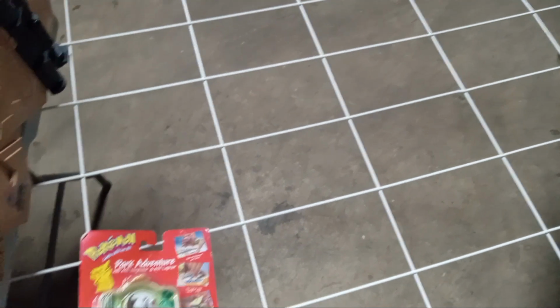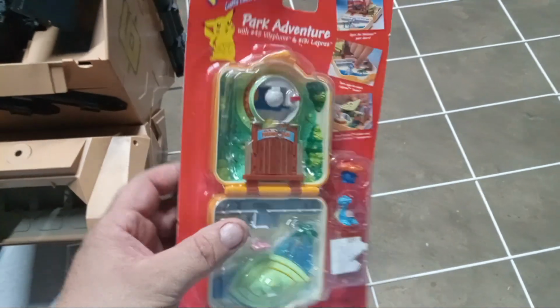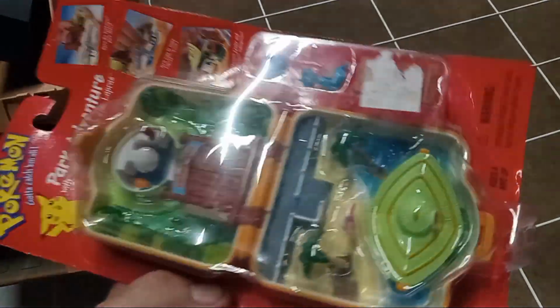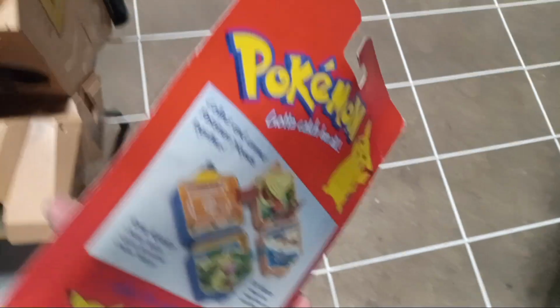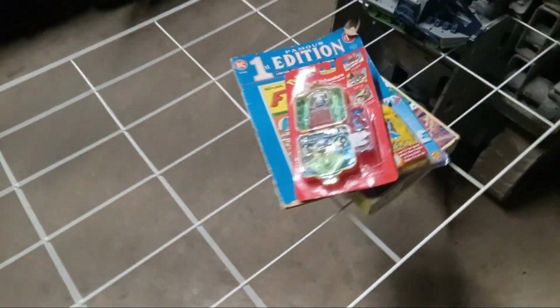Now this is kind of cool. This is $19.99. It's kind of like a Polly Pocket or Mighty Max little handheld playset. This is sealed in really good sealed condition. The seal's not coming off at all, but the card itself is a little warped, a little wonky. But all in all, not too bad. These sell anywhere between $75 and up, so that's kind of cool. That was a nice purchase.